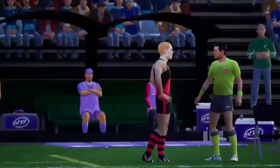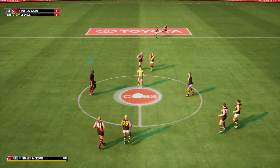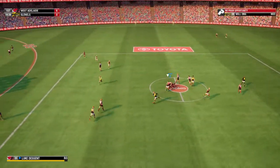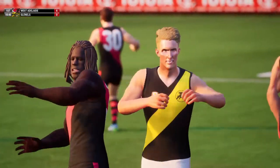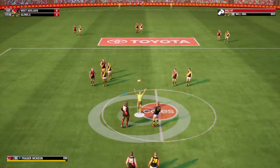A wonderful goal. Finally we have a score, as we're back in the middle. McKean wins a tap and then slams Ong into the floor. And then Ong goes bumping into him. McKean says, let's go boys.